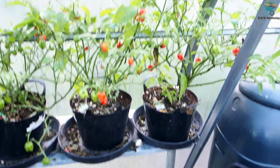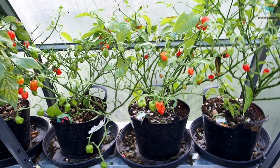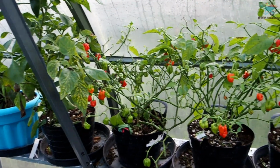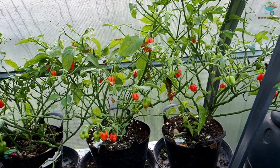You can see the peppers, they're still coming up, so we'll take out the red ones and bring those home with us and just leave the greener ones to see if they mature up a bit more.